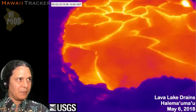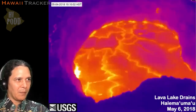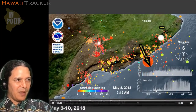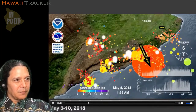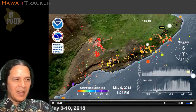May 2nd, 3rd, 4th, 5th, 6th, 7th. So it was going slowly the whole time, just more obvious as time went on. So the next week of seismicity was dominated by that big earthquake at 6.9 right through here, when a flank moves about 20 inches. And that essentially is what allows the next phase of the eruption to occur.